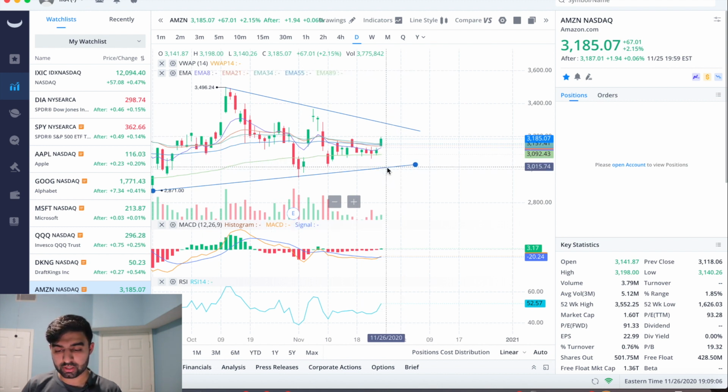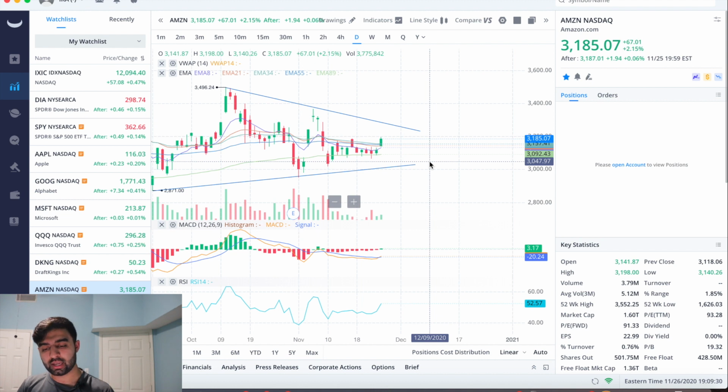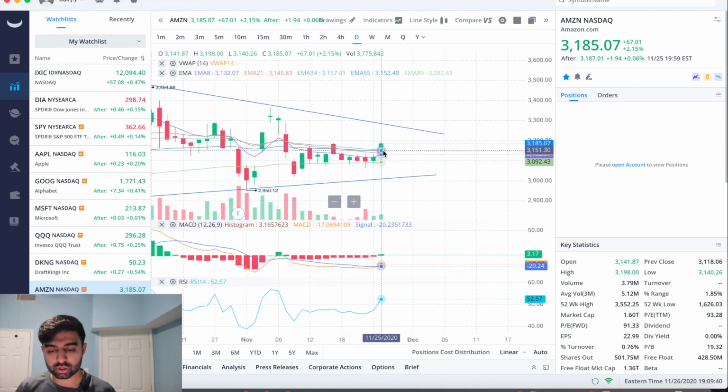Now at this point, that line comes in at about 3012, and then the top line comes in at 3276, being our support and resistance respectively. But obviously as the days go on, the support should increase because it's coming up, and this resistance will come down because that's the way the lines are structured. And at that point, we'll see which way it breaks out. It can break up or it can break down, depending on how the market's doing and how the stock is doing as well. So those are our support points, right?